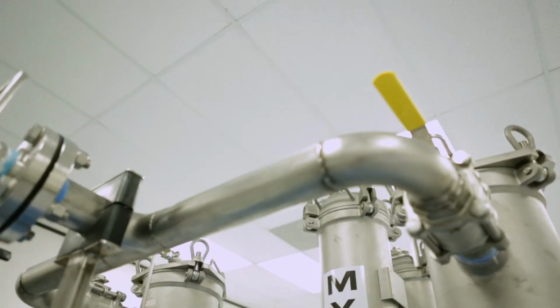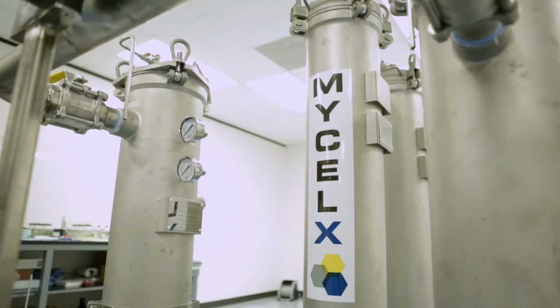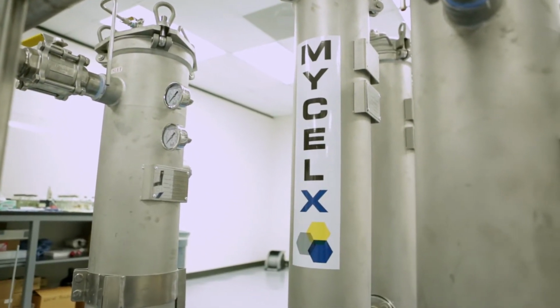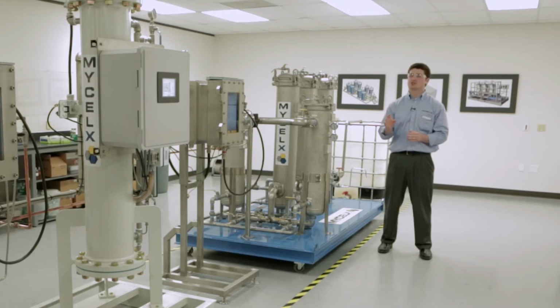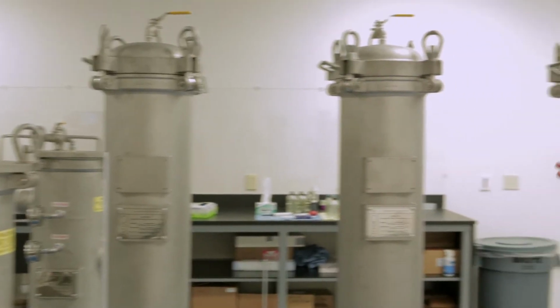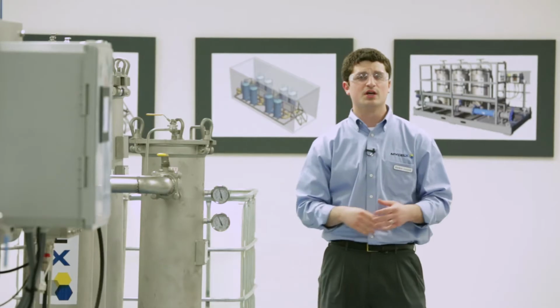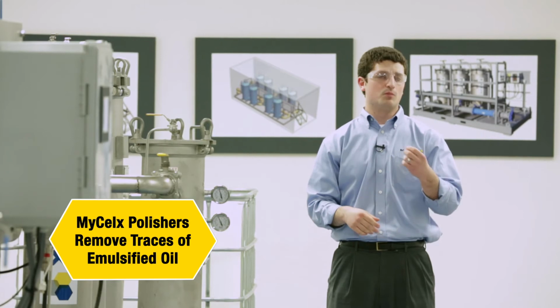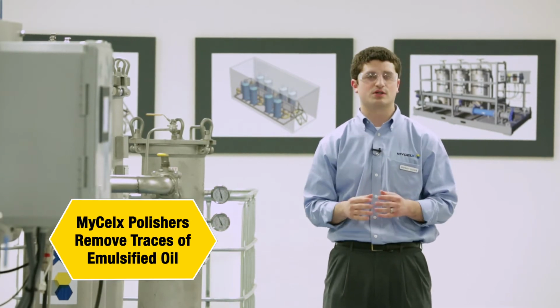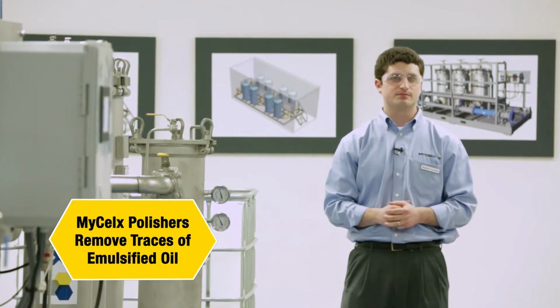So here in the first stage, we typically will use the weaker form of our chemistry, which will allow us to remove any trace amounts of free oil and dispersed oil that will enter the tertiary treatment system. Stages 2 and 3, that we see right here, incorporate the strongest form of our chemistry, which will remove the tougher emulsified phase and the water-soluble organics that are often present in many produced water streams.